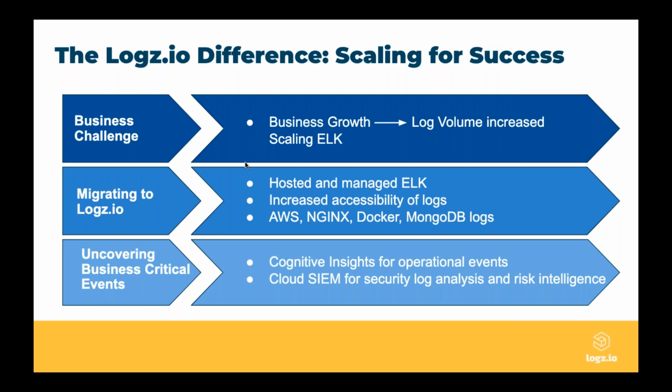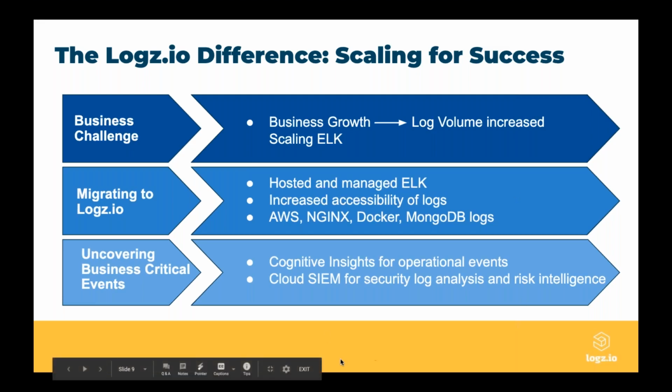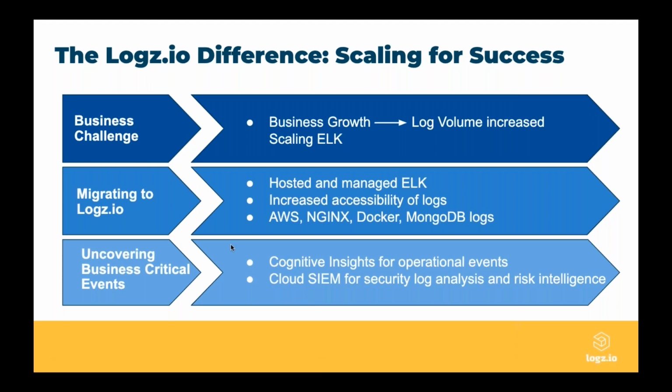So as our business grew, the volume of the logs and the maintenance costs grew too. And as a result, we had a few issues with the open source ELK solution. We started to search for a robust, reliable, secure, and hosted ELK solution. And Logz.io was found to meet all of these requirements, since it's robust, stable, secure, and cost efficient.